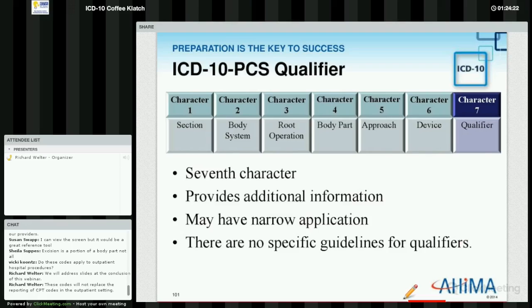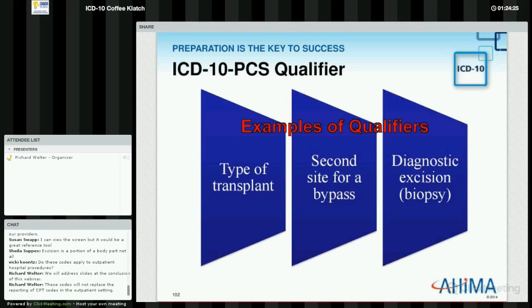Also, a qualifier will identify, as we talked about in the very beginning, the root operation excision. The qualifier character for biopsy is X. So if you see an X in the qualifier character and it's an excision procedure, you can bet it's usually going to be a biopsy, because that is the qualifier that indicates a diagnostic excision. Some other things that qualifiers identify: type of transplant, the second site for a bypass. Those are some additional pieces of information that are identified by qualifier.